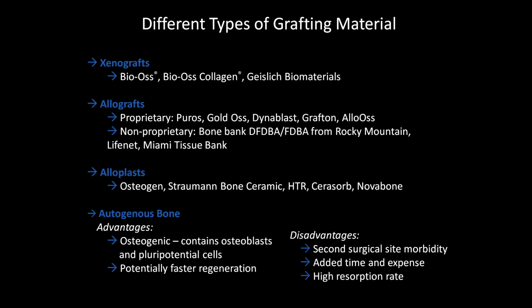There's definitely added time for the dental provider or the surgeon, because now they do have to reflect another area and expose that area so that they can either trephine or use a piezoelectric handpiece to section out a block of bone. And then lastly, we've seen that sometimes we'll find that there is a high resorption rate. The turnover is faster.